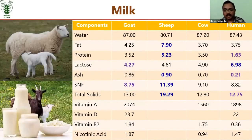In Orissa, Black Bengal goats do not produce sufficient milk for feeding three or four kids, because twinning and triplets, even quadruplets, are common in Black Bengal goats. That is why milk-producing goats and sheep have to be given particular nutrients so that their milk production will be optimum and the kids or lambs will get sufficient milk. Milk-producing animals have to be given certain importance.